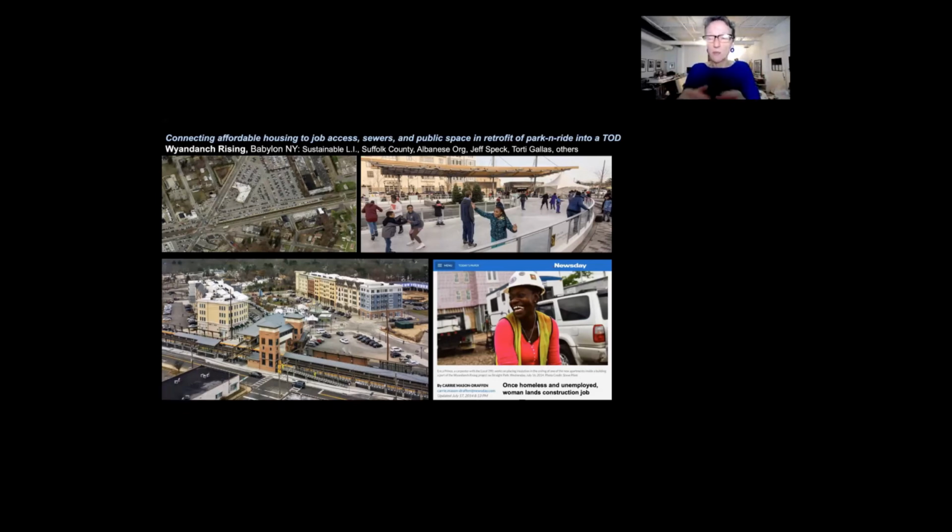By building new development, they were actually able to finally bring in sewers, and they had requirements that it be local labor building all of this. So the little news story there on the lower left. A lot of really great connections between affordable housing and the affordable transportation that then provides better job access, both along the train route, but also in terms of the actual building. And this is just the first phase of a larger redevelopment in Wyandanch.